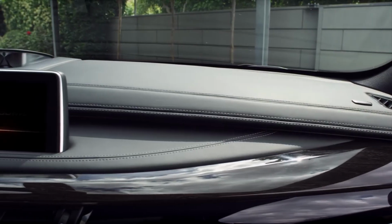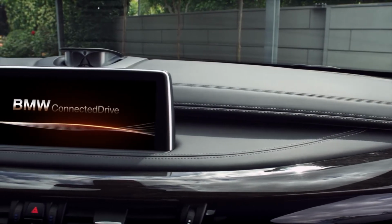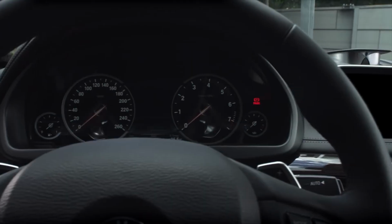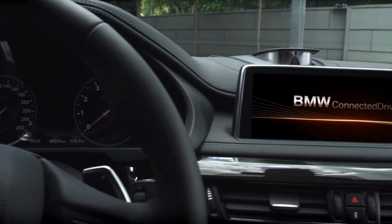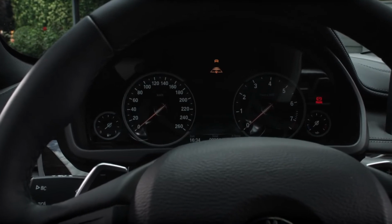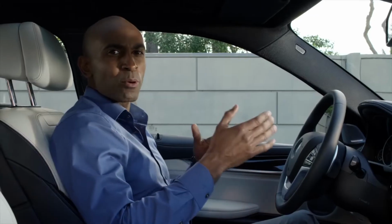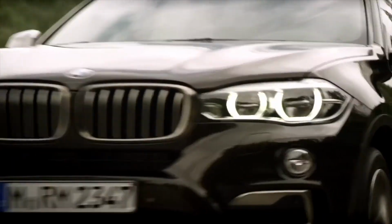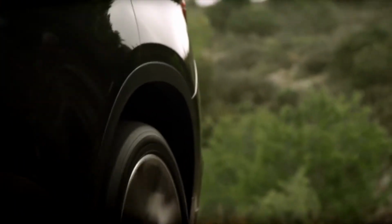The optional BMW Driving Assistant Plus includes a great variety of features. Another selectable function, the traffic jam assistant, maintains a defined following distance to the vehicle ahead and controls the speed right down to a standstill. It also provides active steering, even in curves, and keeps the driver on course up to 60 kilometers an hour.